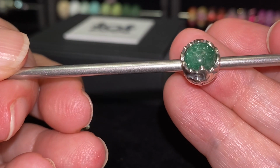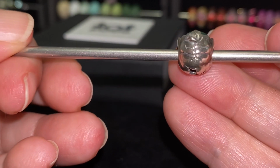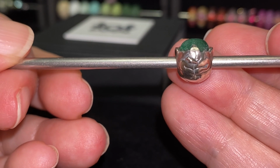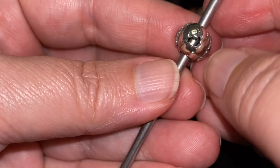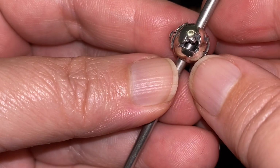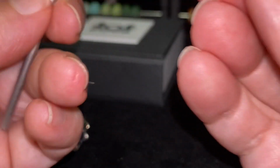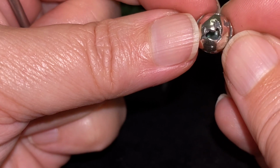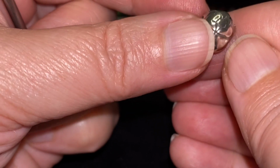But this Trollbeads Day bead has the beautiful green aventurine in it, and it features a little tree, and there's just the teeniest, tiniest little bird sitting on the tree. That's on one side. And then the underside here has a carving. It looks almost like it could be a deer or maybe an antelope mid-gallop. And it actually is hollow. I think that's to let the light come through the bead itself, just to make the stone shine from within.